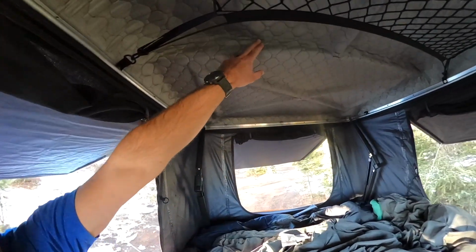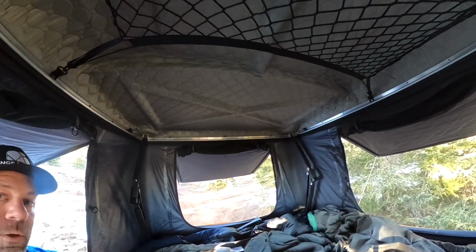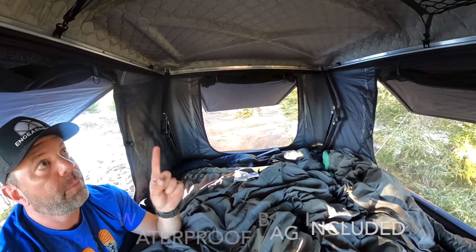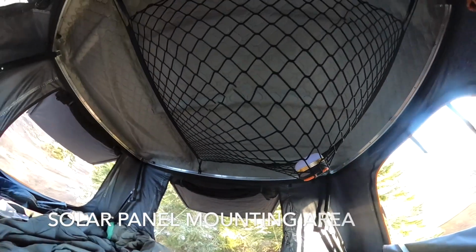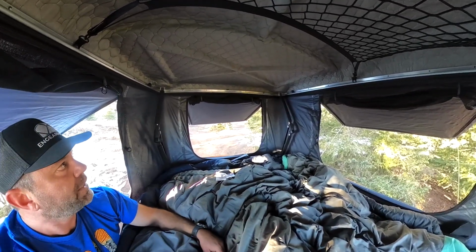If you see this indentation right here, on top of the roof, there is a little divot, and it comes with a bag that you can put your stuff in. It's a waterproof bag. You can put your additional sleeping stuff in there, or whatever camping gear you want to keep on top of the roof. Very cool idea. And then right here is a channel to allow for a solar panel. So we have a Rockpals 100-watt solar panel. I'm going to go mount that up there for charging up our 330-watt battery later.